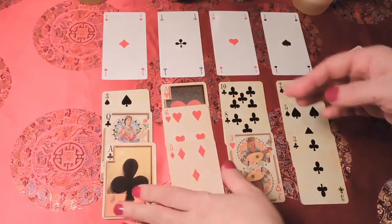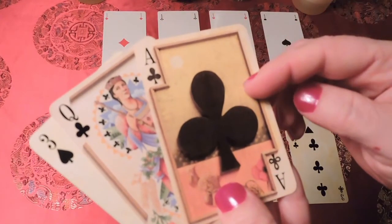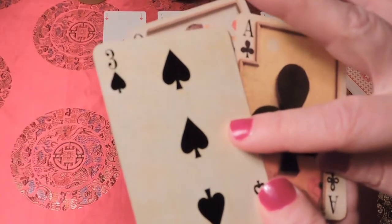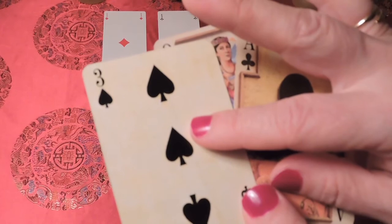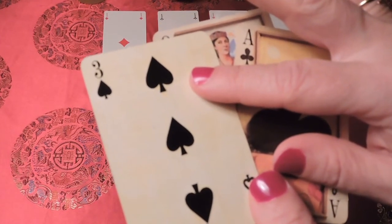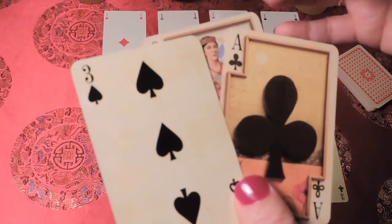Well, first off, I see the very luckiest card, I would have to say. Next to the 9 of Hearts, we have the Ace of Clubs right there in your springtime zone. Although there is a little wrinkle in the ointment here. There's something that is out of balance. It's possible you are working too many hours at work, but your life is not balanced.